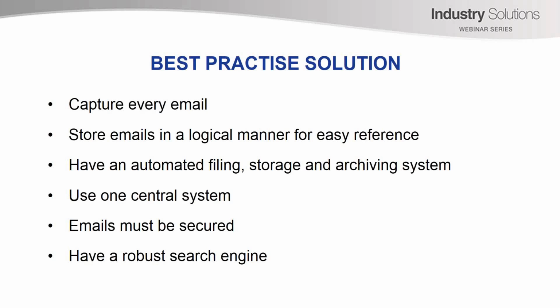Then use one central system. Use a central system so there is a single source of truth. It will also reduce the issues of synchronization.